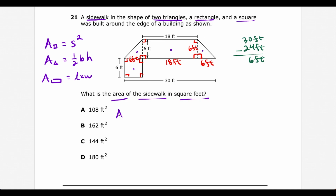So now we're ready to find the area of the sidewalk. So I'm going to write the units on the outside, which is square feet. And now we just use the formula. We have the square is s squared. So we have 6 times 6. So I'm going to do 6 times 6 like this. And then we're adding the area of the triangle, which is 1/2 the base, 6, times the height, 6. Just no parentheses. Parentheses means multiply these two. Or I could just put the times symbol like this between them.